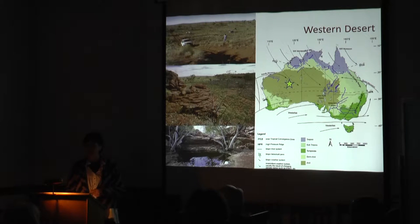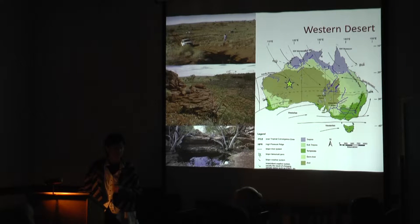I've been working in the Western Desert, which is in the middle of the Australian Arid Zone. I started working there about 15 years ago with Peter Veth, and a project that we did in the late 2000s, the Canning Stock Route project, formed a lot of the data and provided a lot of the data that I've been using for the last 5 years for this future fellowship.